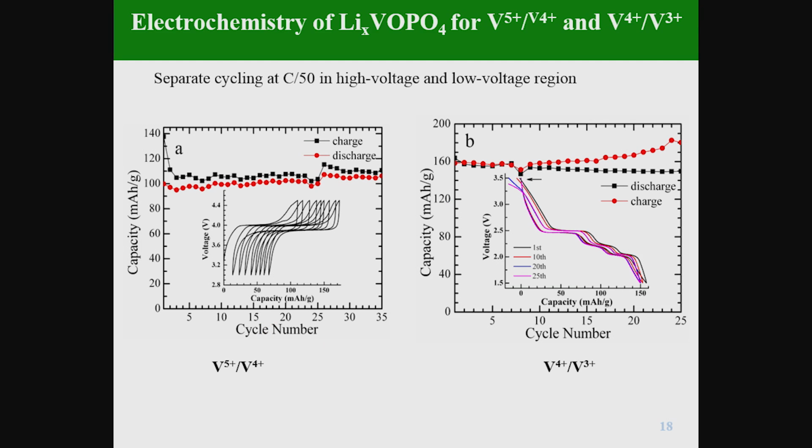So we now actually look at how this material cycles. Initially we did this just over each voltage plateau itself, so as not to stress the material. This is over the 4-volt voltage plateau, and this is some older data, and we're getting about 100 milliamp hours per gram here. Nowadays we're up to about 130. This is over the lower voltage plateau. We can see all these steps, and we're getting essentially theoretical. On the discharge, there's something strange going on here, and we haven't seen this again on these materials, and I'll show you there are some issues there. But over 25 cycles, this material is very comfortable cycling over the two separate regions.